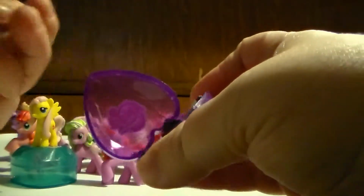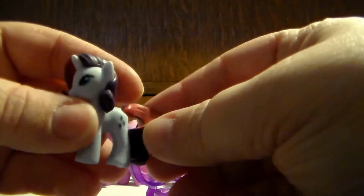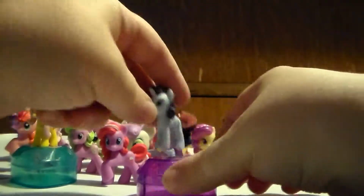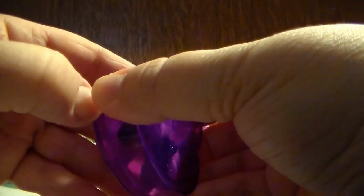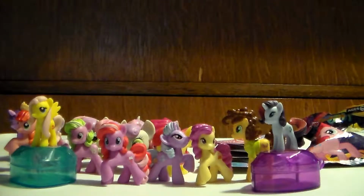Then we have Rarity. I feel like I have Rarity. Here's Rarity. Still very cute regardless. And her purple. Over there with Cheese Sandwich. And Rarity again. We're just gonna leave Rarity in her thing. I already have Rarity. We can just leave her in there. There she is. In her thing.